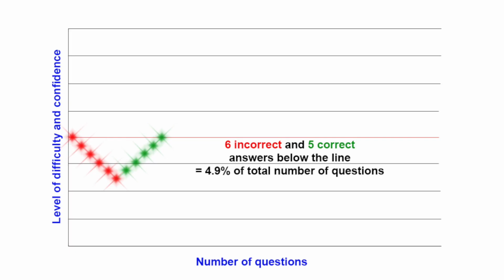You'll have 50% correct answers and 50% incorrect answers. But even if you have those correct answers, it doesn't really work for you because all those correct answers are below the line, and anything below the line is bad for you. If you get below the line straight from the beginning with so many incorrect and correct answers, you'll already have 5% of 265 questions below the line, and this is too much.